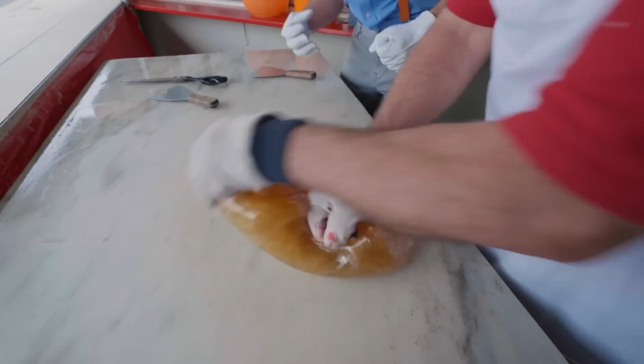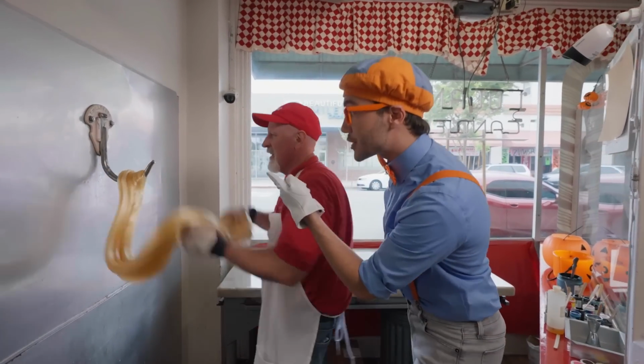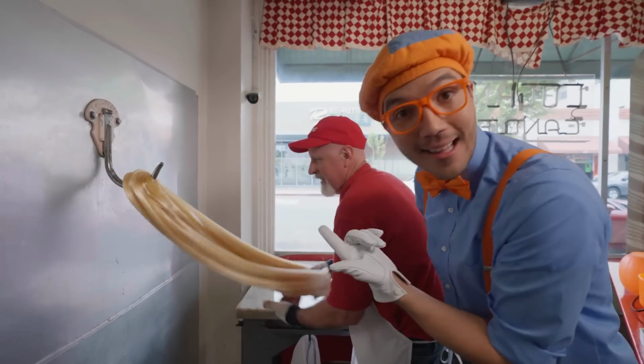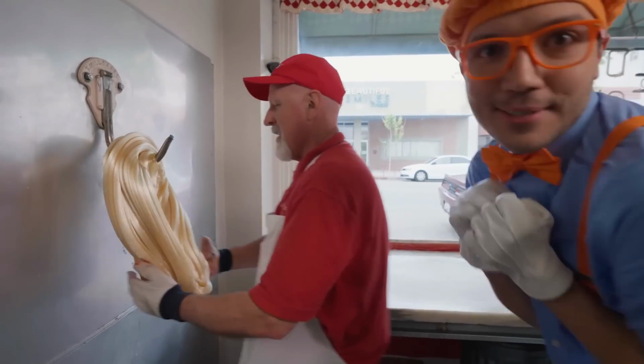Well, now we're going to take it over the hook here in just a minute, and we'll show you how we're going to turn it nice and white. Okay. There we go. Look at it go. Stretching out the sugar on the hook. Oh, hey, look, it's starting to change colors. It was kind of a dark yellowy orange color, and now it's getting lighter and lighter until it turns white.